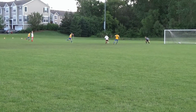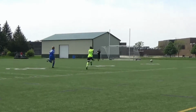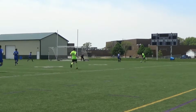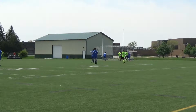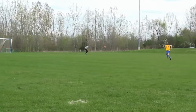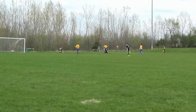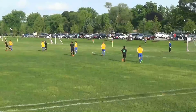Being in the right position makes saves a lot easier. Watch my positioning on this play. When the ball is crossed over, I shift to the middle, make a point blank save, and then I shift over and close down the angle to make another save. And then my defender helps me out with the last one. Nice. Go! Come on, Charlie, hustle, help him. Good job, Brandon. No one was there.